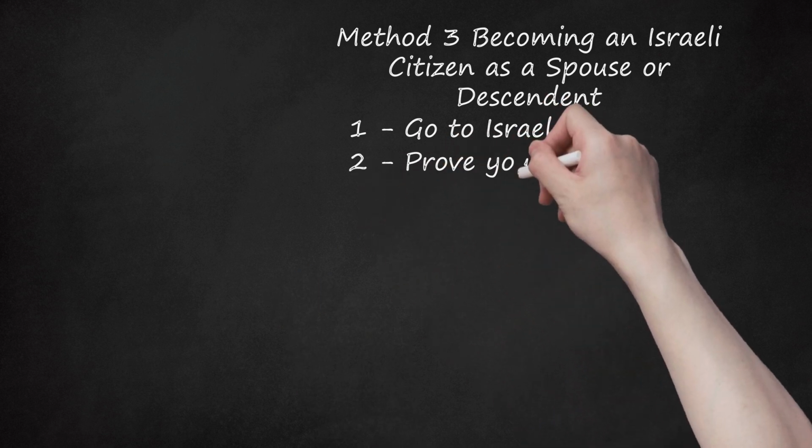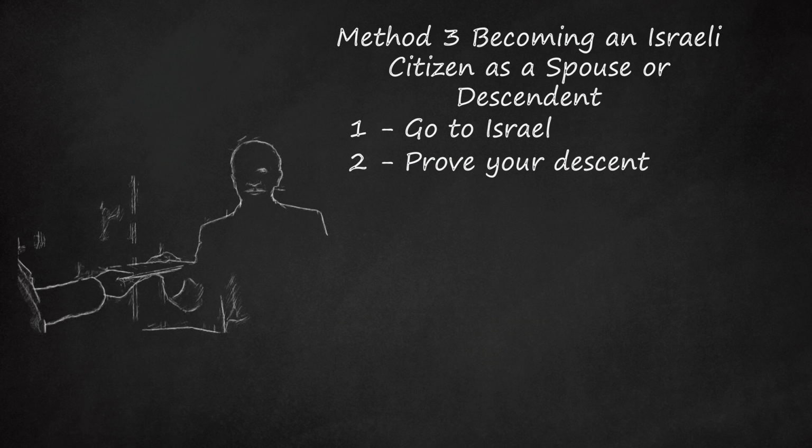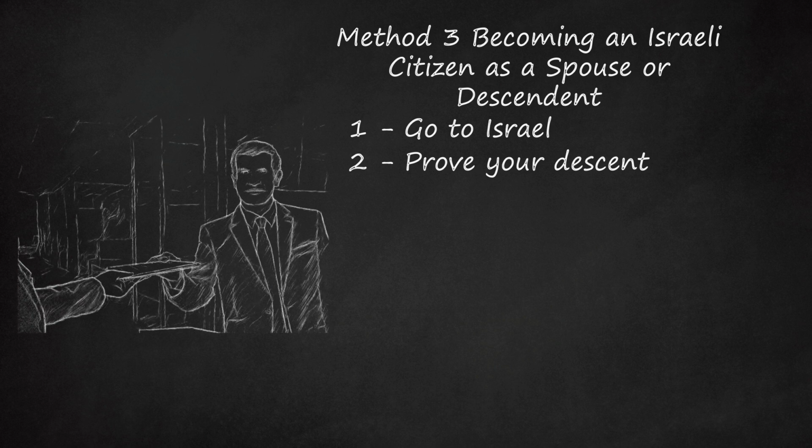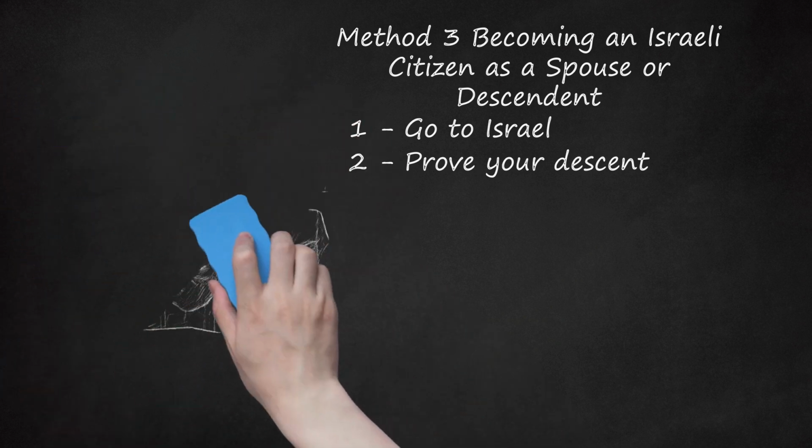2. Prove your descent. Visit the Israeli consulate, or the Ministry of the Interior, Misrad Hapnim, with your birth certificate to prove your descent. You should also take your marriage certificate to the ministry if your spouse is Jewish or an Israeli citizen. This is where the first stage of the application process takes place. They will give you the correct application forms to complete and tell you what other documents they may require from you.